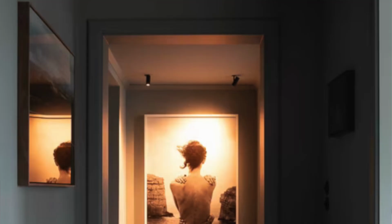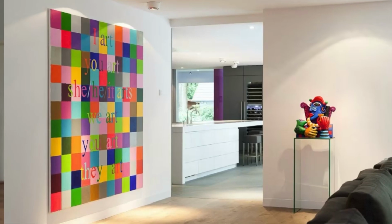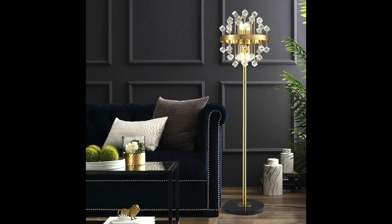Accent lighting is excellent for aesthetic purposes, such as highlighting the paintings on your art wall or your sculptures, or directing people's attention to that statement photography that you have in your living room. Lastly, decorative lighting such as pendant lamps and floor lamps can be placed in the corners, corridors, or under the stairs to create atmosphere and add a touch of distinctive style to your home.